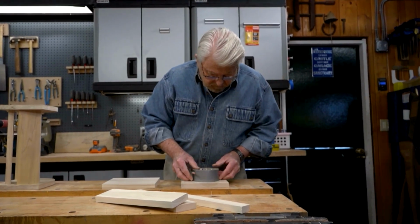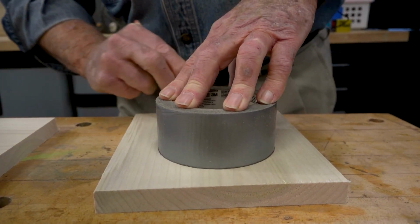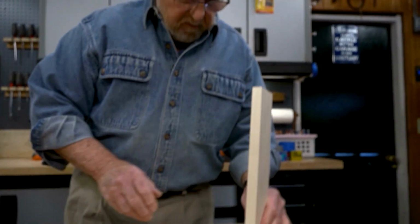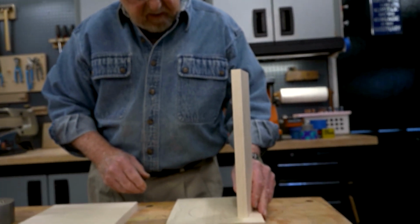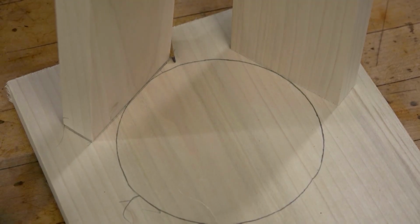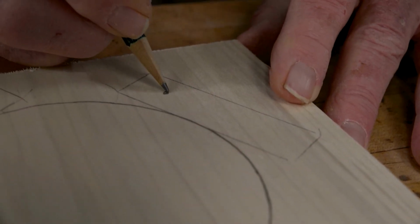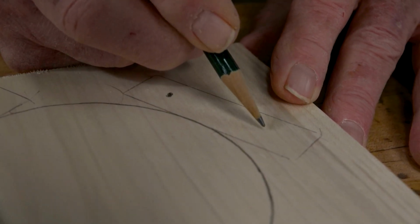Next, I take my largest roll of tape and trace the outline onto one of the ends. Using this circle as a reference, I determine the best positions for the rails, trace their outlines, then mark the locations for the screws that will secure the rails in place.